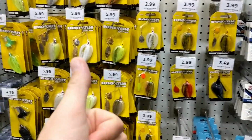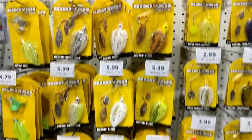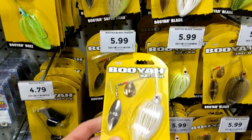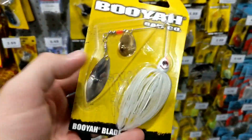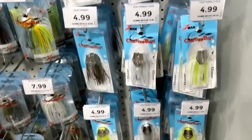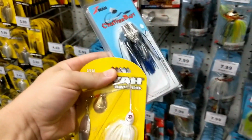They're both moving baits with blades that create flash and vibration. So let's see what we've got. I'm gonna kick it straight up old school with a 3/8 ounce Booyah white spinnerbait. It's got one willow leaf blade and one Colorado blade, gold and silver. That is gonna be a beast, and we're gonna pair that up with a 3/8 ounce black and blue chatterbait, just so we've got a couple different colors going on here.